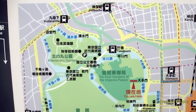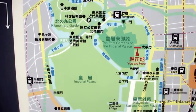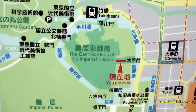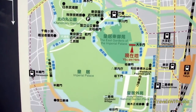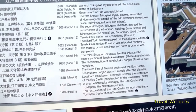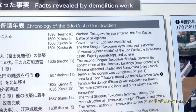Here's a map of the entire Imperial Palace grounds, and it shows where I'm presently at, the part that's open to the public in dark green, the East Gardens of the Imperial Palace. This information panel shows the construction of the Edo Castle in 1590.